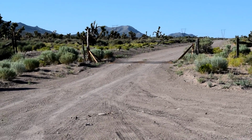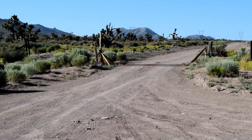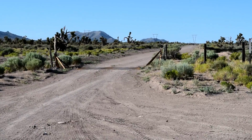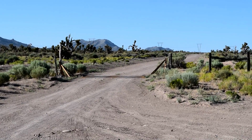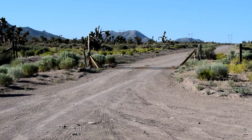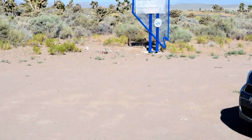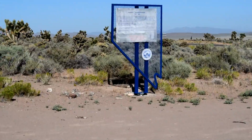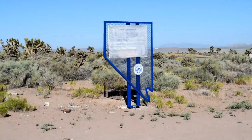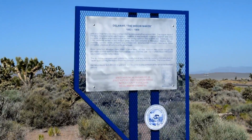Alright guys, it's a little breezy out here, as it always is in Nevada. I have come to Delamar Road, which is about a 15 to 16 mile journey off the grid to Delamar Ghost Town. And this is where I will be entering with my Chevy Sonic rental. There's a sign over here that tells you about Delamar.